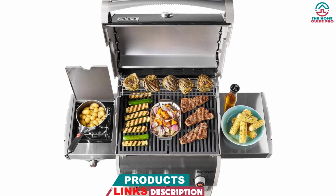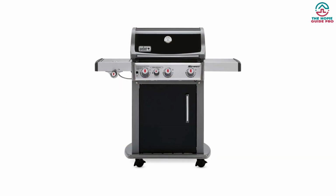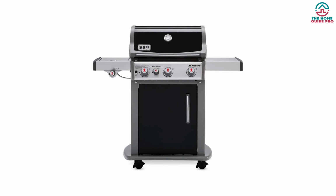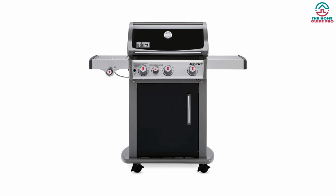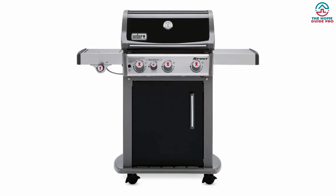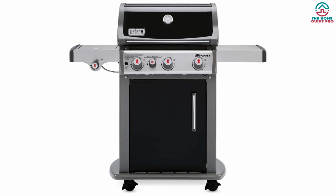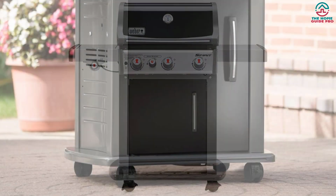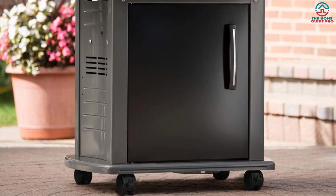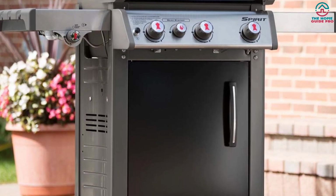For instance, you no longer have to worry about getting that perfect sear on your meat and veg. With the specialized sear station, you can quickly and efficiently add those sear marks. Is someone running late? Well, you can keep their portion warm using the built-in warming rack. Couple this with the thermometer built in the lid and you have excellent temperature control. All in all, this is a sturdy piece of equipment that will last for many years to come.